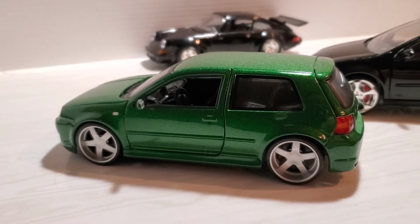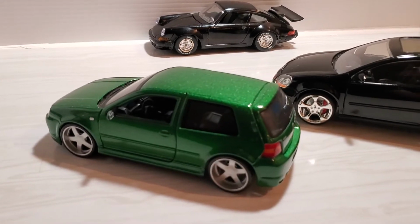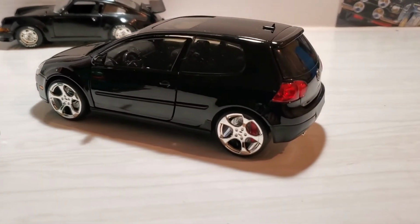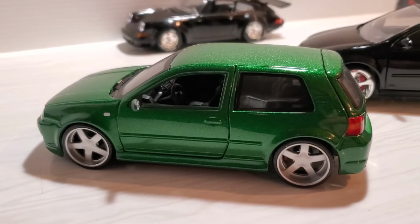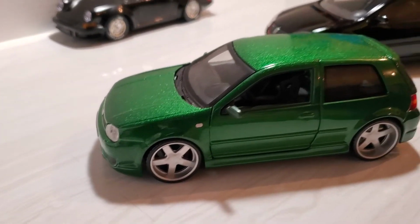So which do you think, which company did a better job? I love them both. Of course, my preference is JadaToys. But the reason why I bought this one is because it's an absolutely beautiful diecast. So I love what they did there.